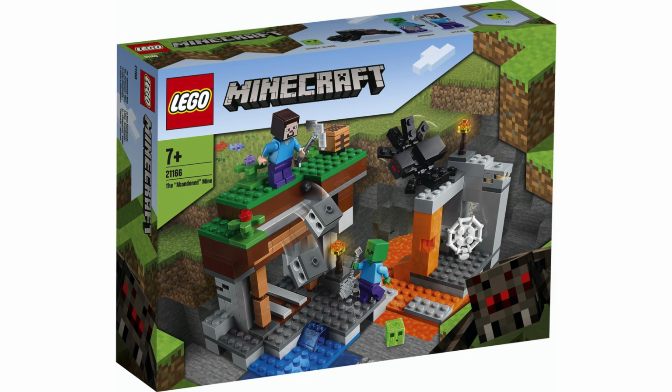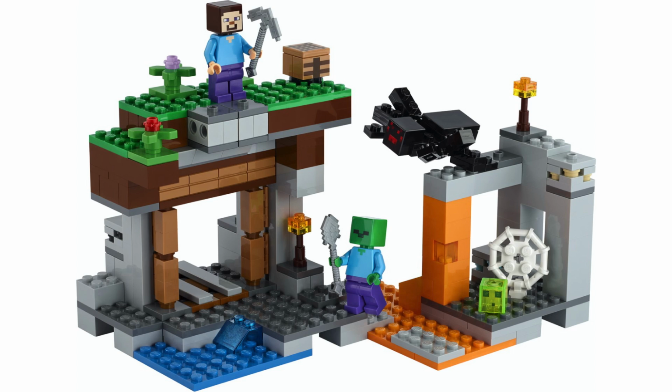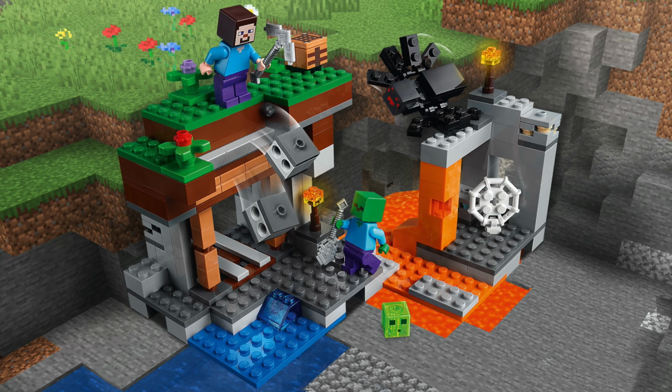Next up, we've got the Abandoned Mine with 248 pieces. I like the build with the section of minecart, and there's lots of different areas at multiple levels. And especially considering the characters included, it really reminds me of the old cave set.